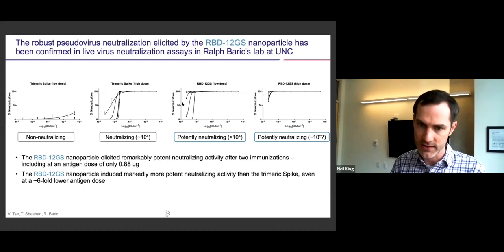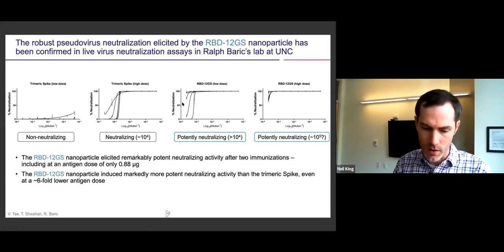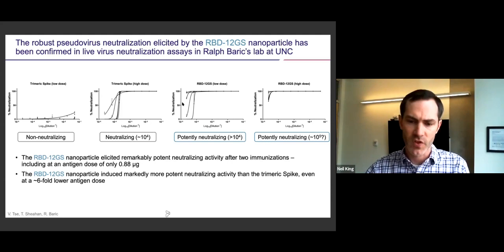The last thing I'll mention is that we know that protein-based vaccines like the one I've described here are very scalable in terms of manufacturing. So we're hoping that even though we're a little bit behind, we might be able to help out in the current situation.